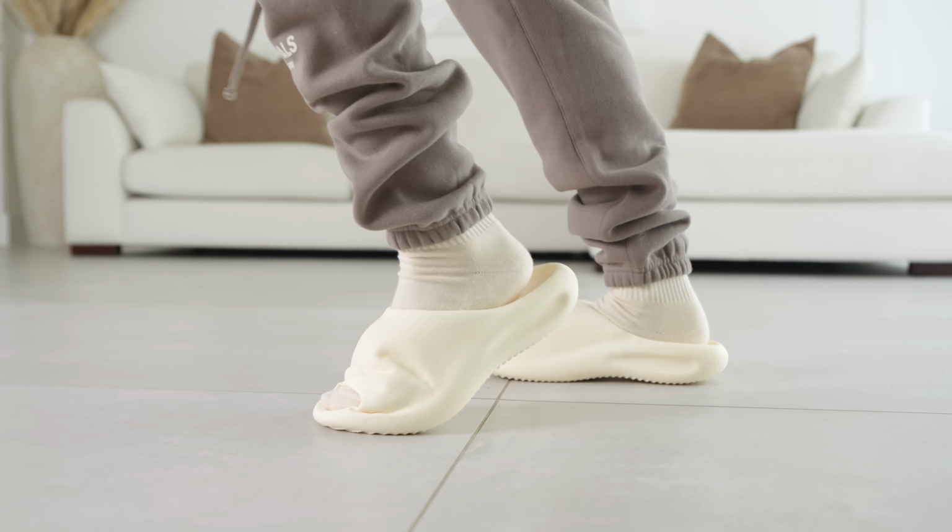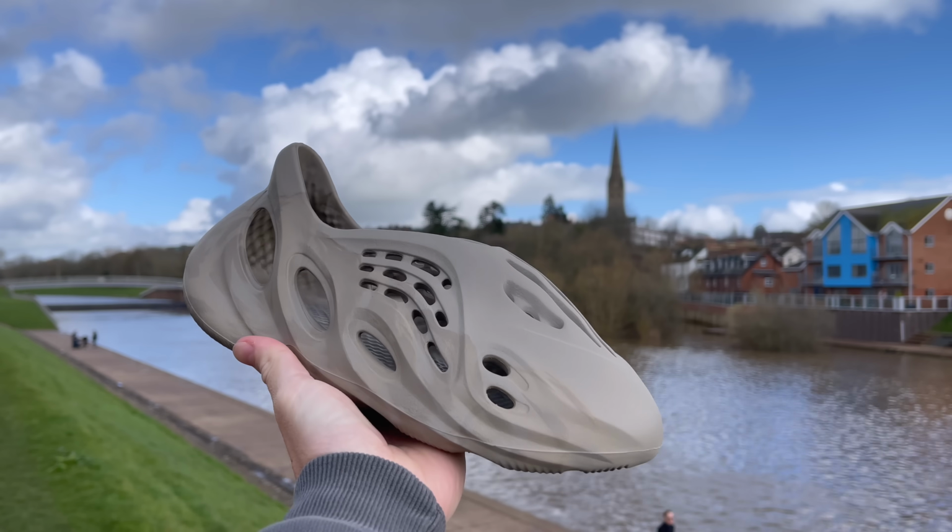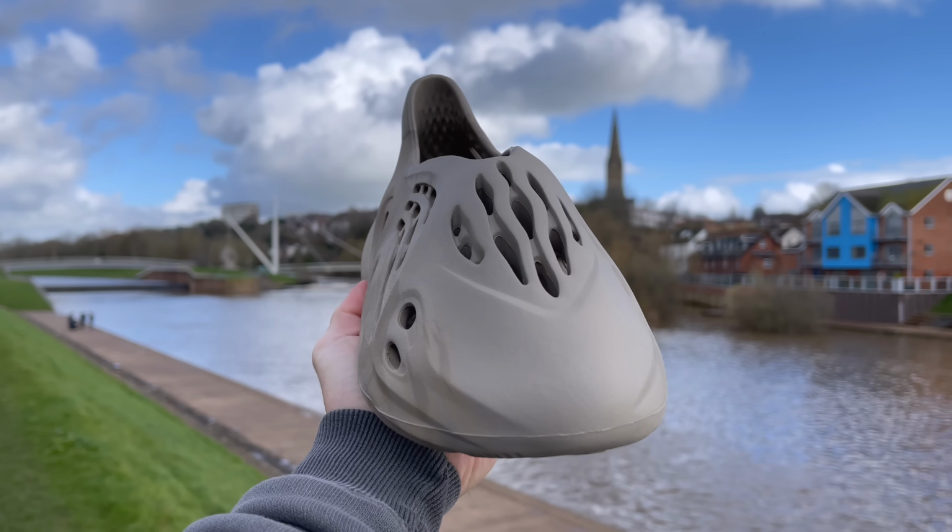Yeezy slides, obviously they're not in my rotation anymore because I'm wearing the 3D printed ones. And then Yeezy foam runners, I still love foam runners, but because it's kind of fall and winter time, I just don't find myself reaching for them as often.